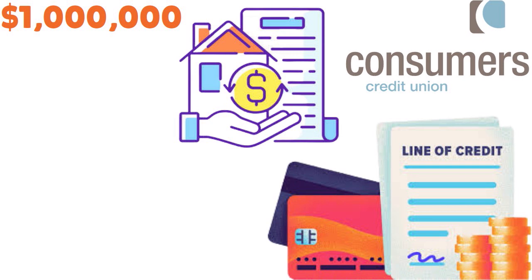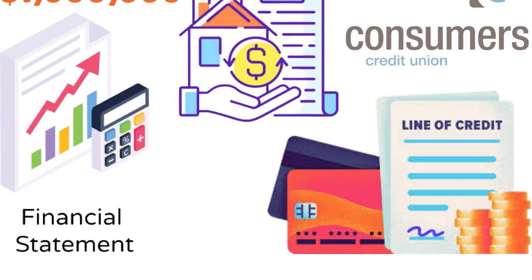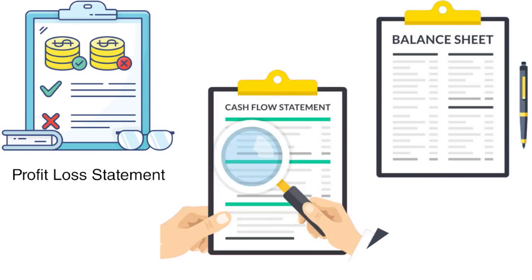And for each business financing arrangement, you need to have your personal financial statements, and you also need to have a business loan application. In some cases, CCU will ask you to also provide projected financial statements. So they will ask you to provide all 4 projected financial statements: projected balance sheet, projected P&L, so profit and loss statement, projected statement of owner's equity, and projected statement of cash flows.